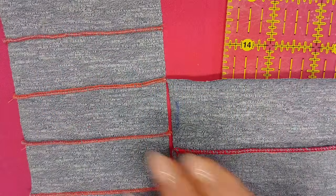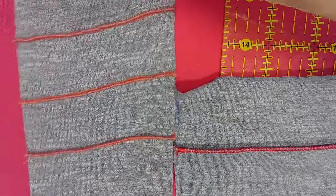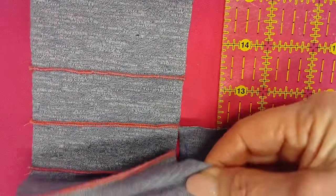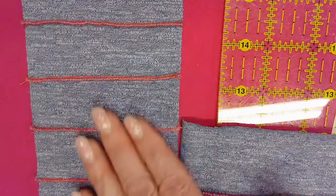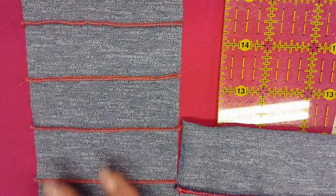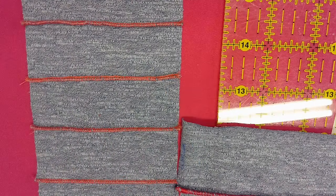There it is. This is a slightly heavier knit fabric, but there's still quite a bit of stretch to it. You can see going crosswise, there's a lot of stretch to it. But here are the Pintucks, and they're all perfectly fine. There's no stretching crosswise on the fabric at all. And that's exactly what we're looking for on this. And the magic ingredient is that sticky wash away stabilizer.